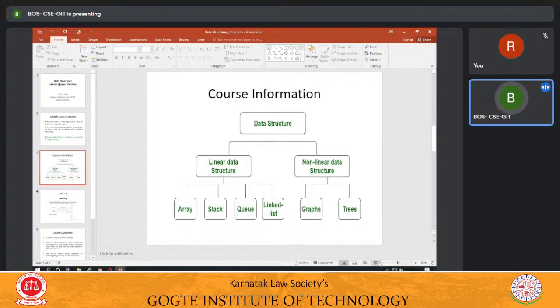The remaining data structures, that is stacks, queues and linked list, you are going to study in this particular subject. As well as when it comes to non-linear data structures, you are going to study only about trees. Graphs we have excluded from the syllabus. Then what are these stacks, queues, linked list and trees? These are the different data structures. These are used to store the data as well as to do n number of operations on them.